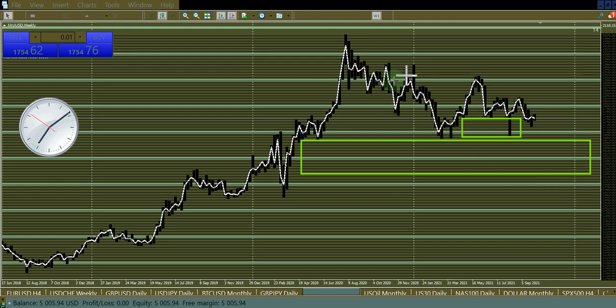So this is the beginning of the month here. Huge wick there. I'm sorry, beginning of the year. Beginning of the year there, and then, man, look at this action here.